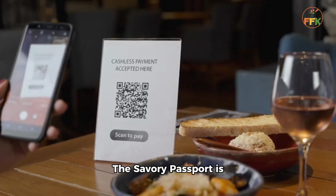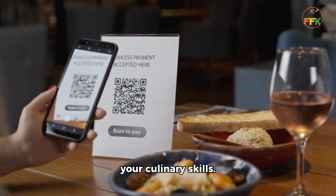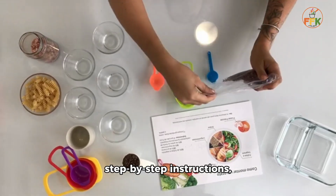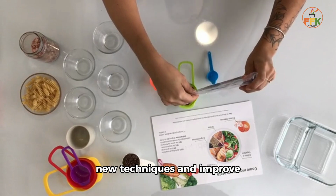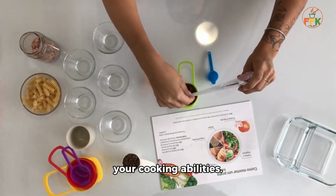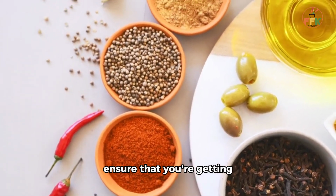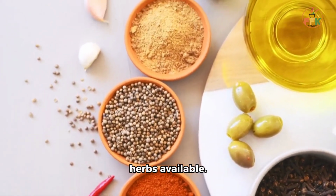The Savory Passport is also a great way to expand your culinary skills. Each recipe card includes step-by-step instructions, so you'll be able to learn new techniques and improve your cooking abilities. Plus, the ingredients are carefully selected to ensure that you're getting the best quality spices and herbs available.